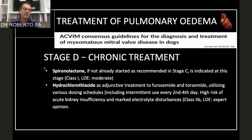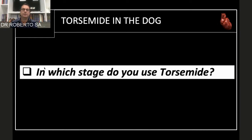And then in very, very end stage, you can use hydrochlorothiazide together with furosemide or torsemide, and you can use it maybe every second or fourth day, because there is a severe impairment of renal function and marked electrolyte disturbances using this sequential nephron blockade. Okay, this is my question for you. When and in which stage are you using torsemide right now?